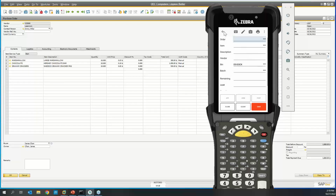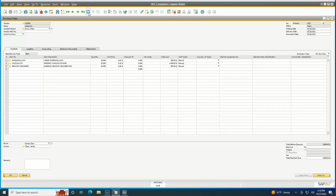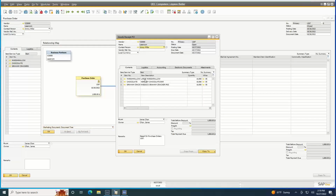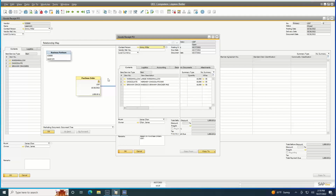So in just those steps, I received all that product. That order has now, if I go into my purchase order and refresh it, this purchase order is closed, and I go to my relationship map, and I have a goods receipt PO created from that. And if you take a look here, there's my items.